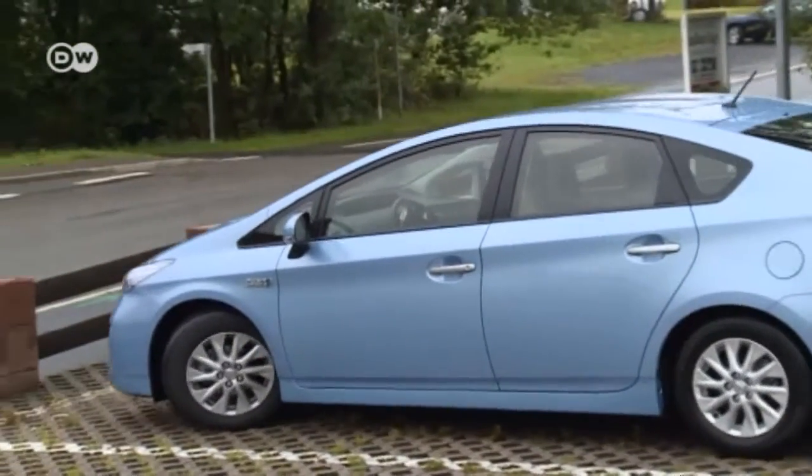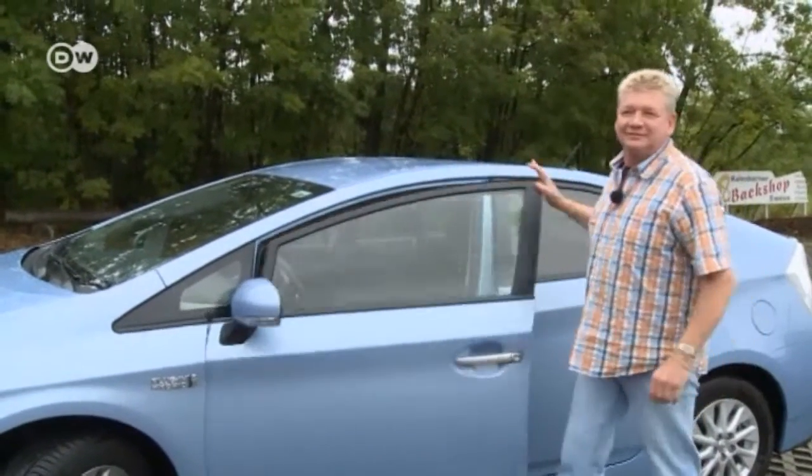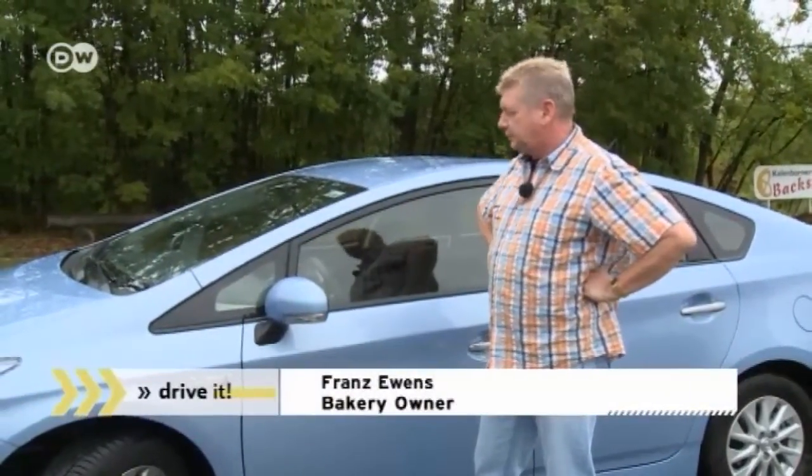Did driving the Prius remove some of Franz's reservations? The baker says the car drove well. It's steady, quiet, and soft.